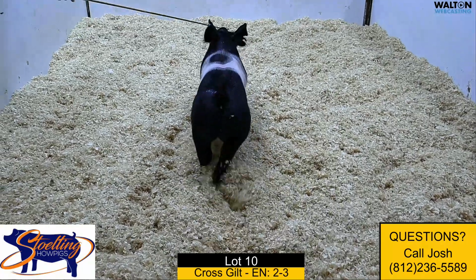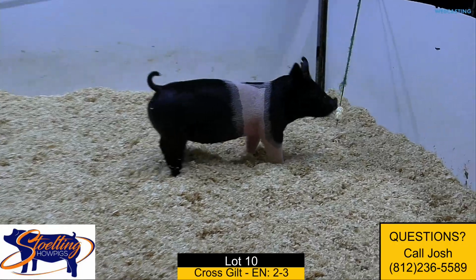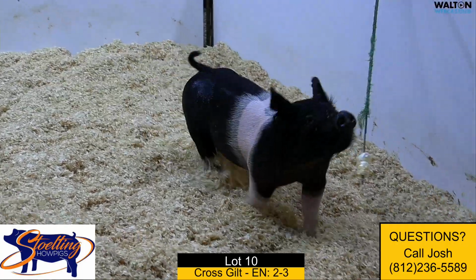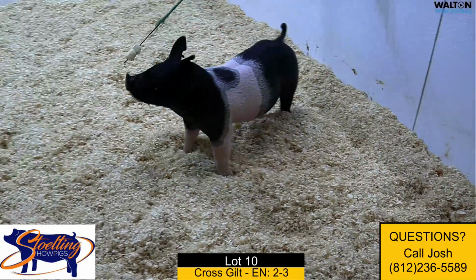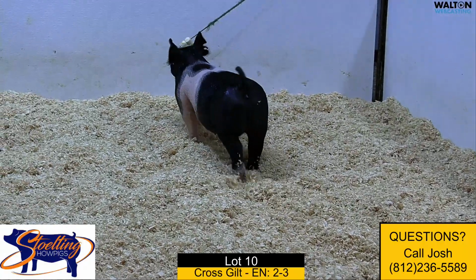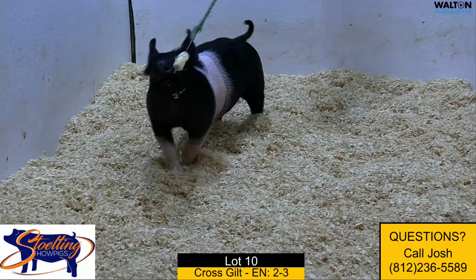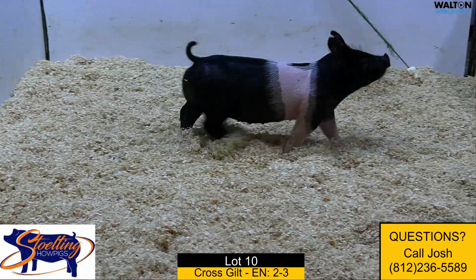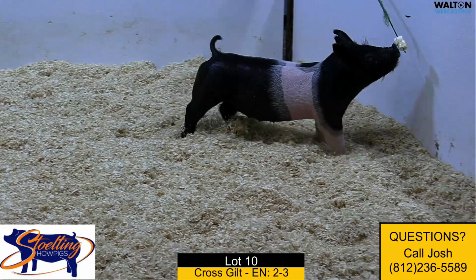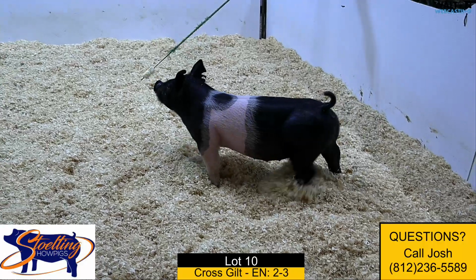So this will be lot number 10-2-3, the last of the two-letter gilts we're offering. This is a gilt that, from my standpoint, I probably like as well as anything we're offering as far as crossbred gilts. And I think these cross gilts are all extremely deep and good.